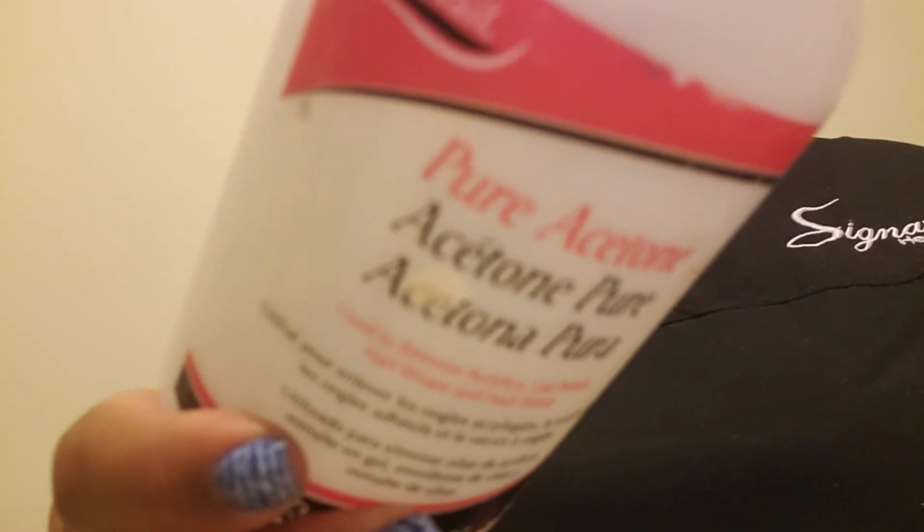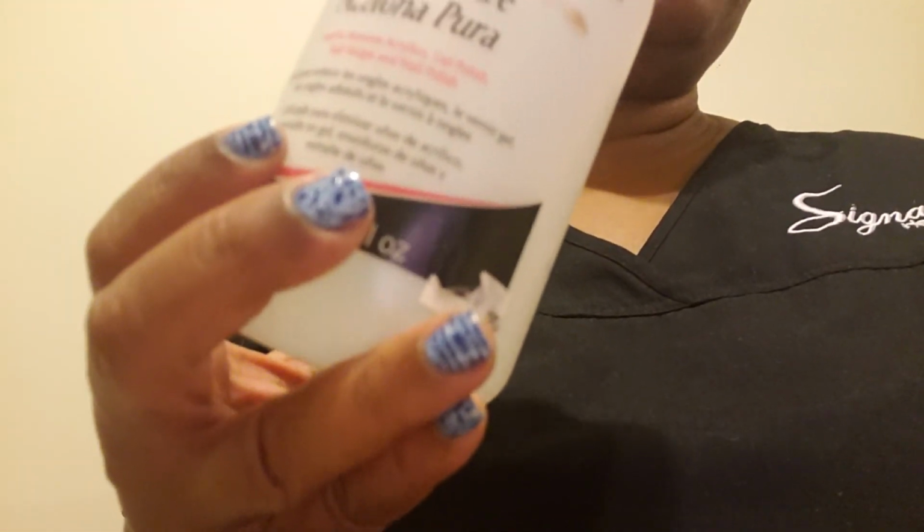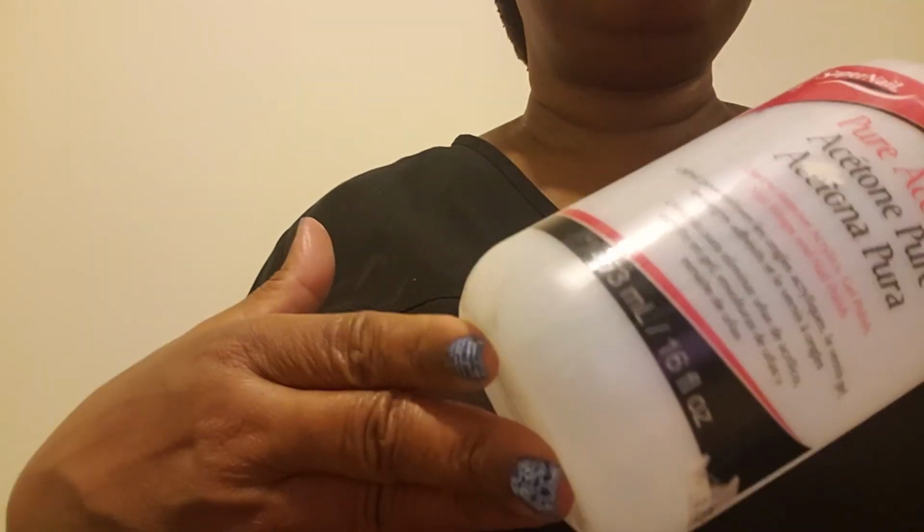I also get the pink one that is the non-abrasive. Someone told me that because I thought it was non-acetone, but it had acetone in the back. So I think they told me that meant non-abrasive. So that is it. That is everything that I have used up so far.